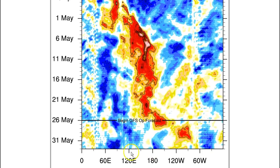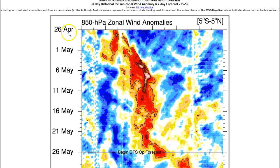Okay, this chart, you've seen this before. Whole planet on one chart. So the Pacific Ocean is between about 135 east and about 90 west. But the Kelvin wave generation area, the one we're really about, from there to about there, there's the date line, 180 west. We're looking up. So this is April 26th.